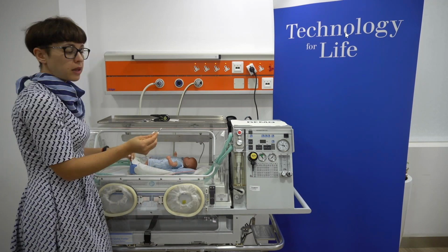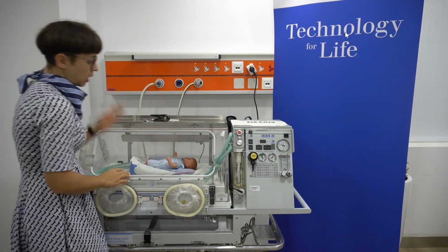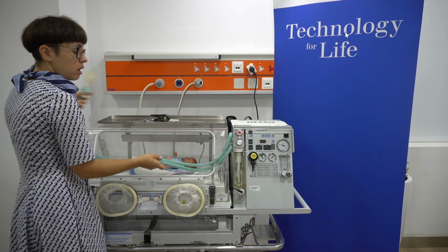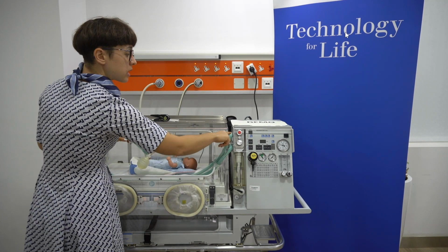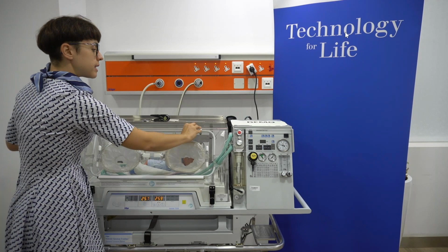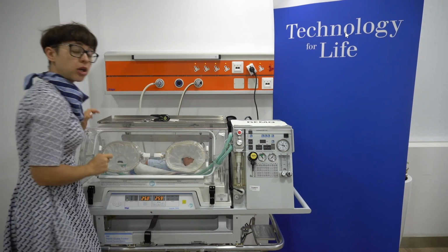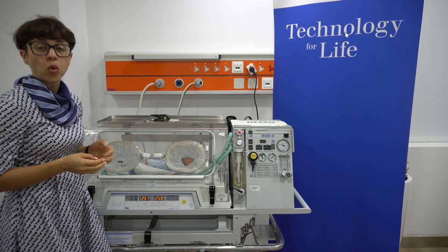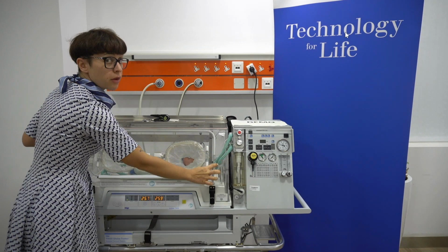We have the reusable temperature sensor, which we usually position around the central area, so the chest area of the baby. And here we can have a closer look at the circuit. So you see that it is a reusable heated circuit, which is connectable directly to the ventilation side. So now we've positioned our baby, we can close the side ports, the side door. We have a special window for the correct positioning of the circuit. This is to ensure that during transportation, the risk of disconnection is eliminated or reduced, because we need to make sure that these circuits are protected. That's why we have this positioning window.